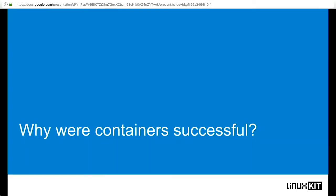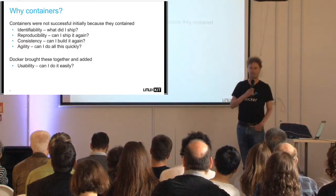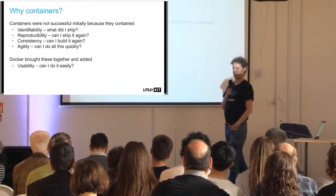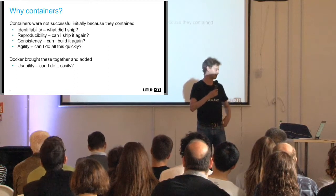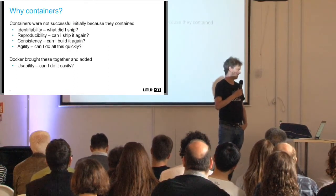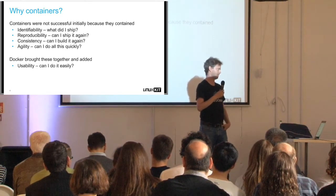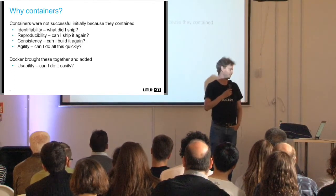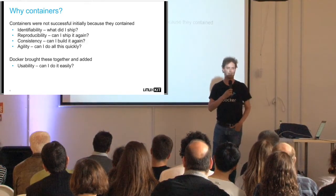To give you a bit of background on what Linux Kit's for and why we did it and where it came from, I think the important thing to ask is, why were containers successful? I think it was because of the way we were thinking about operations at the time, a few years ago. As people have used containers in dev and ops, they were asking these four headings: identifiability, reproducibility, consistency, and agility, from the Wikipedia article on release engineering. They cover the way you think about shipping software.